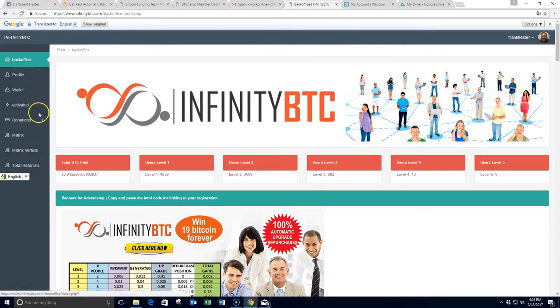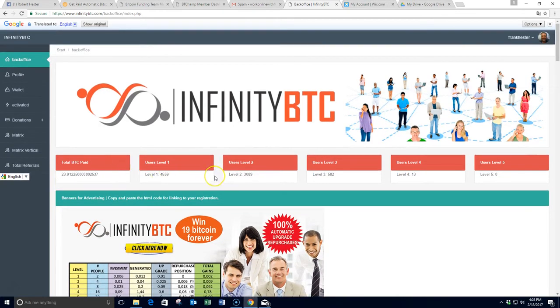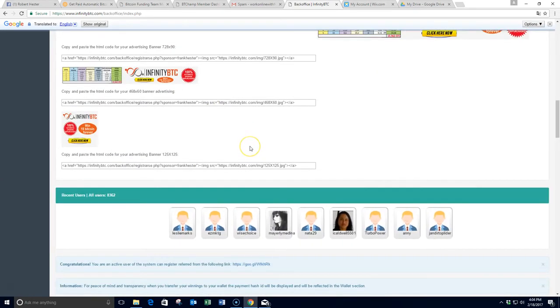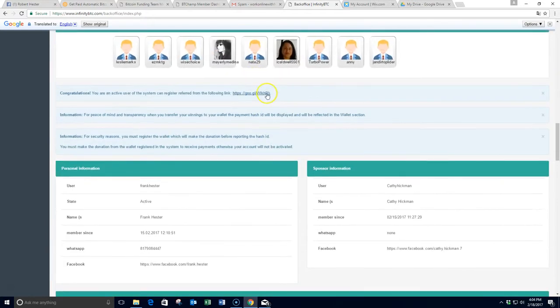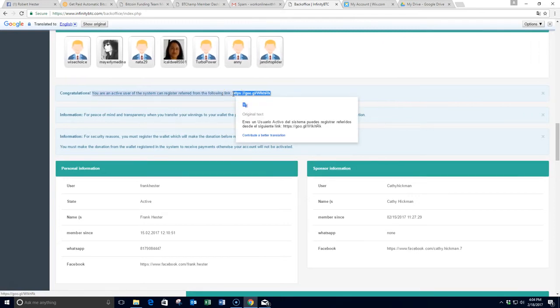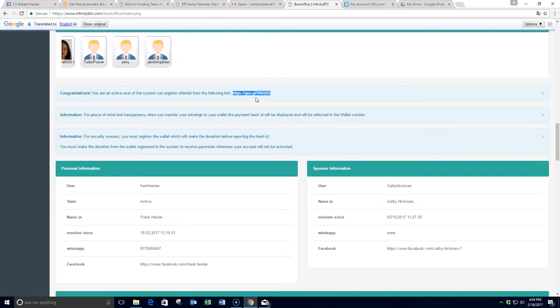There's a few things that don't translate well, but almost all of these opportunities are the same. I've actually messed up and logged in without changing it, and I've been in Spanish, and I can't speak or read any Spanish, and I can still find my way around the back office because the layout is very similar to many of the other Bitcoin opportunities that are out there. And you'll see here, and why I say log in with Google, our actual referral link is a Google link. It is a goo.gl link.